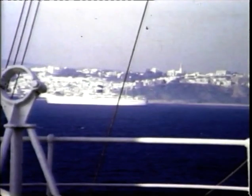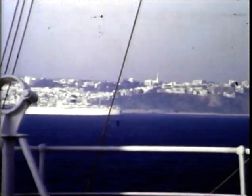The last shots show her as a school ship, still under BI management.